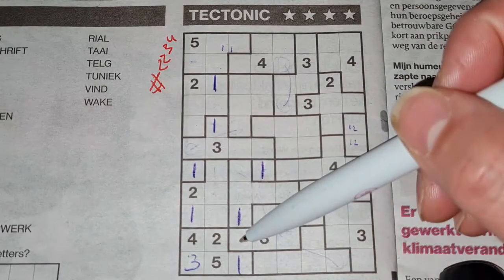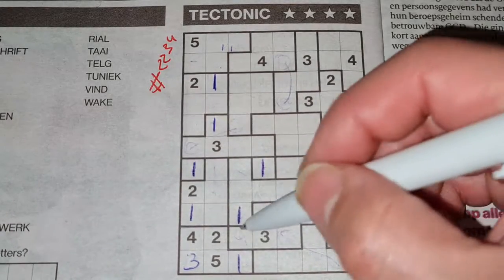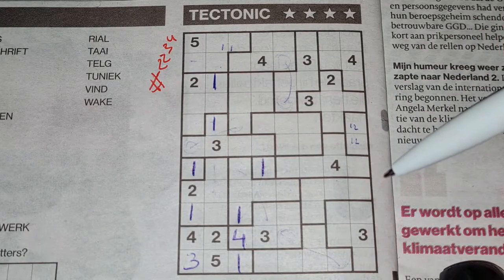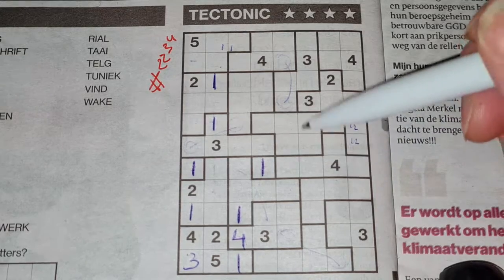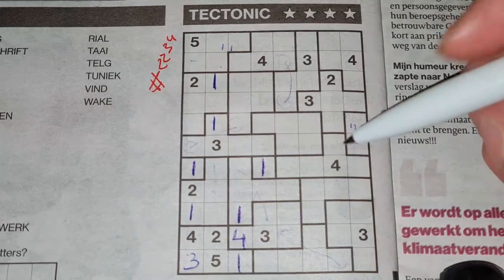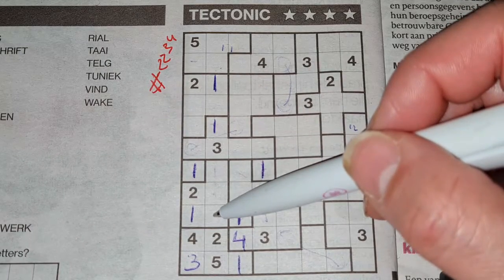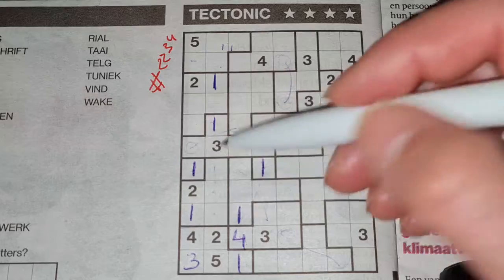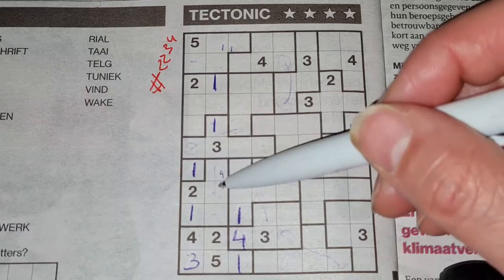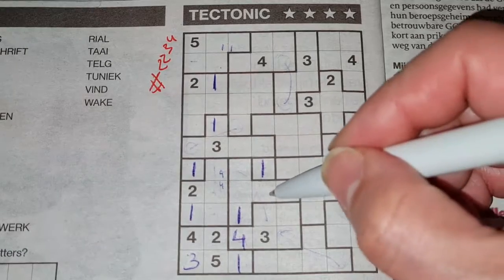I think this box should be a 4 because it cannot be a 1, cannot be a 2, cannot be a 3, and cannot be a 5. Yes, definitely a 4. And then this box cannot be a 4, so the 4 goes in these 2 boxes. We have double 4 here, that means I cannot place a 4 in one of those 2 boxes, so the 4 goes in these 2 boxes.